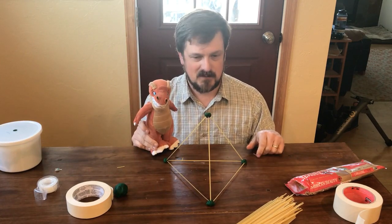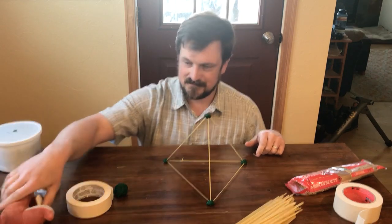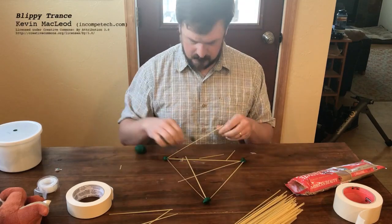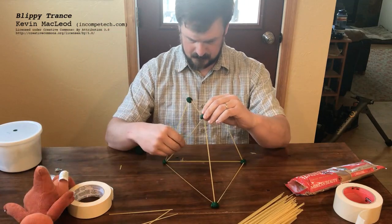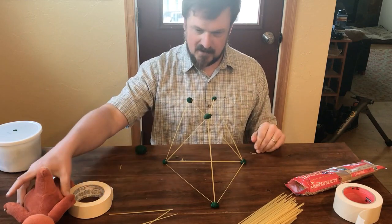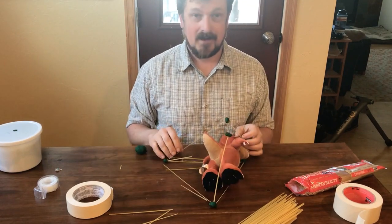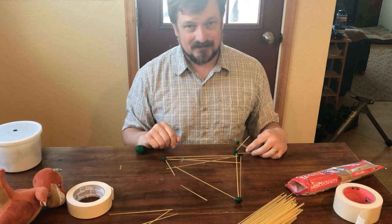Do you have a stuffy you could try to make a tower that would hold it? Ooh, that's looking pretty wobbly. Wonder. Let's try something. So I added those two and now it looks a little more stable. Let's see if that'll hold. I'll put his tail in there. Oh! All kinds of broke. Maybe you'll have a little more luck.